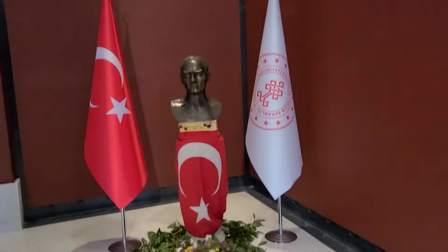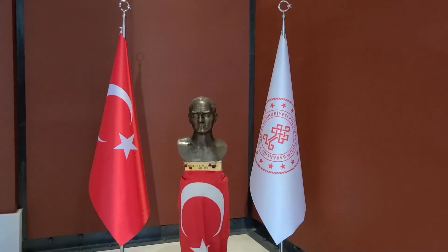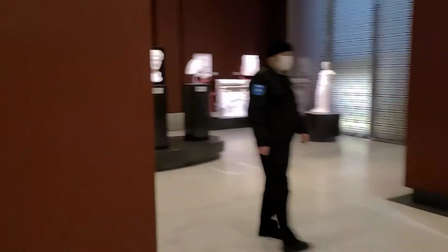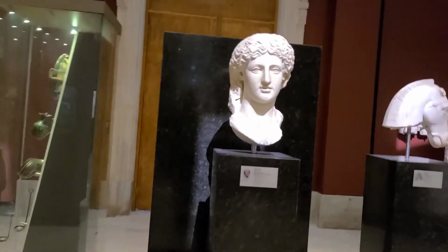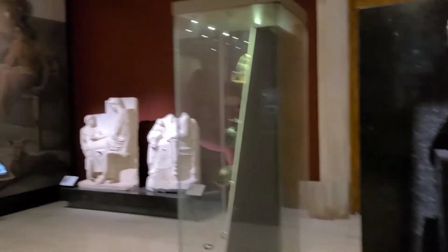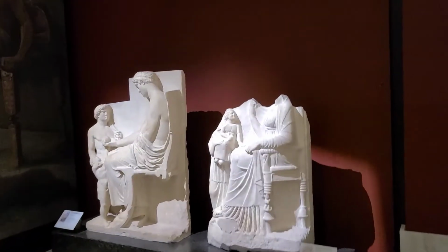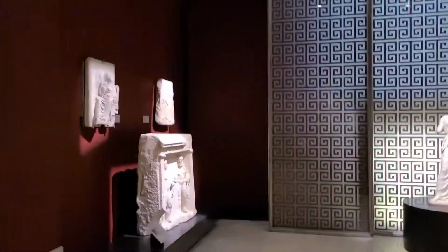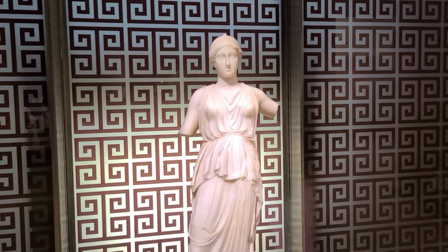We have a little memorial here for Mustafa Kemal Ataturk. It's his anniversary right now. The room is dedicated to the Persian Empire. Many different statues of that era. Here we have a statue of just a woman's head. It says, "Very beautiful." It shows you how they lived. Obviously the Persians had quite the money if they could make all these things. Athena. This is a statue of Athena.